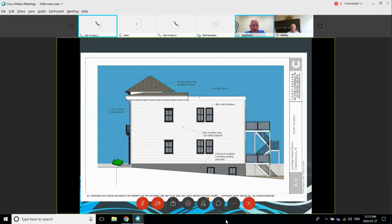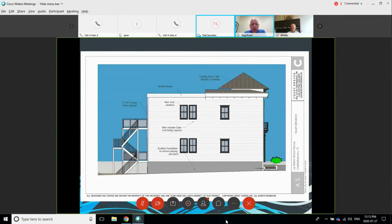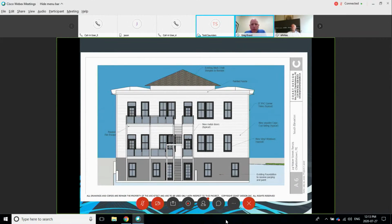Okay, perfect. All right, so I think we solved the windows for the most part. Todd, correct? Yes, I think so. I think we're good with that. So what else are we reviewing? Anything else? The siding, I'm guessing, is the next, or is that okay?